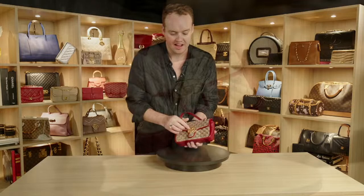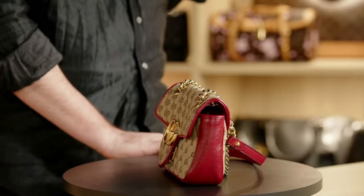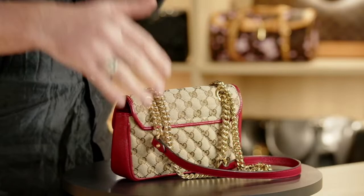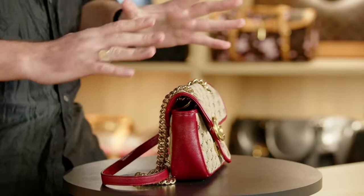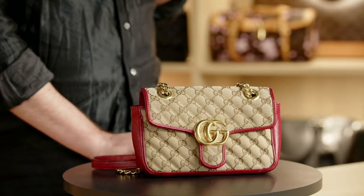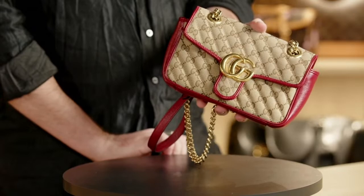Alessandro Michele first did this GG logo when he became artistic director of the brand, because he decided, I love the GG interlocking, but let's try something a little more fresh, something a little more new. I'm glad he did it because it brings a little more modernity to the brand and reinvented it without fully reinventing it. So I love that about this. Gorgeous, gorgeous piece here, and this is actually the smaller size. Like I said, this is technically the mini size. Absolutely stunning.